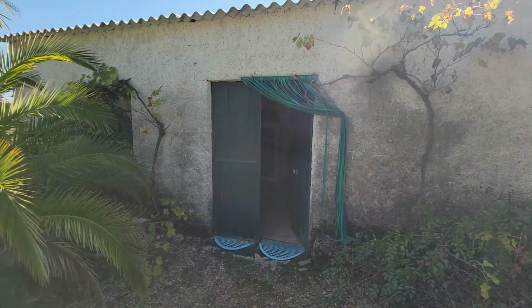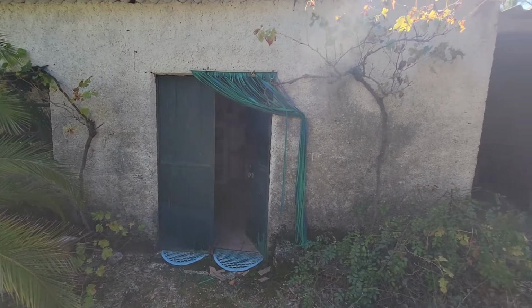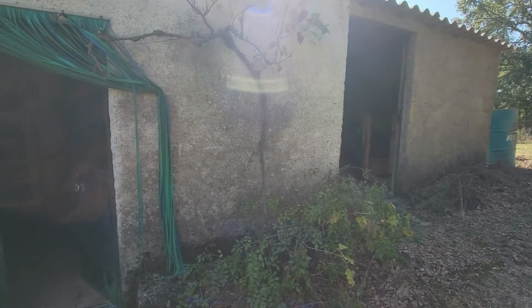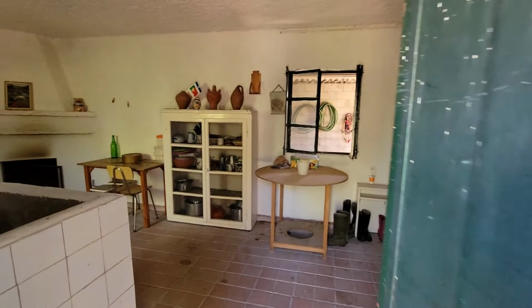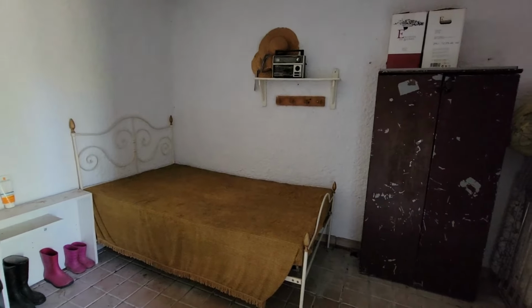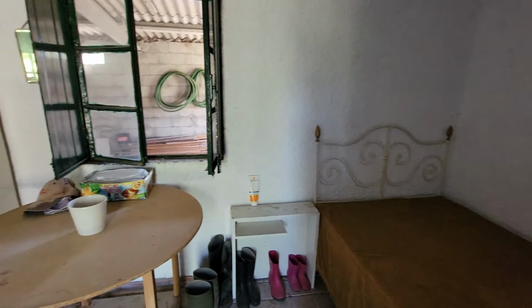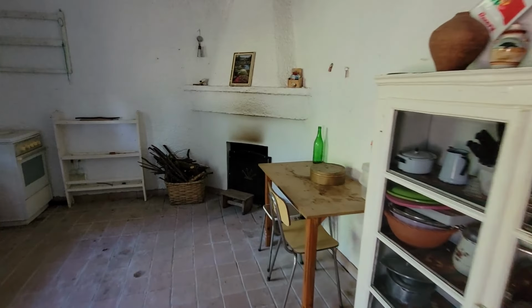It's built in blocks. This building is not registered, but it has been here for a while. Let's see inside. It's tiled. Walls, everything in good condition. Here's a fireplace.